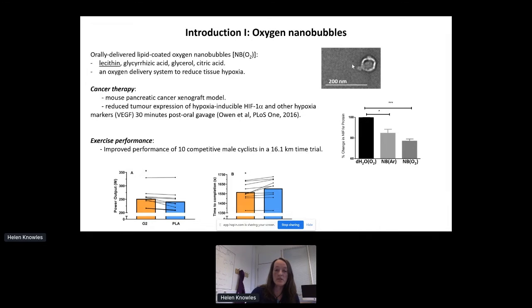Professor Eleanor Stride's group have shown that these nanobubbles can be used as an oxygen delivery system to reduce tissue hypoxia. So I'm just going to briefly go over two studies they have already performed. There's a cancer therapy study. They used a mouse pancreatic cancer xenograft model, and 30 minutes post-oral gavage with the oxygen-loaded nanobubbles, they saw reduced tumour expression of the hypoxia-inducible transcription factor, HIF1 alpha, as well as other hypoxia markers such as vascular endothelial growth factor.